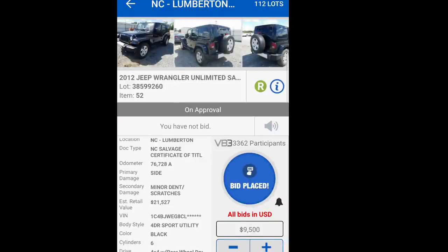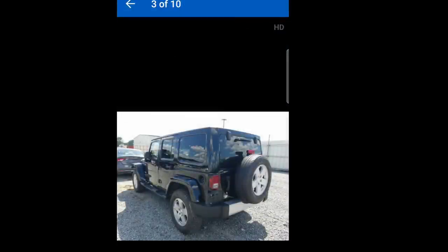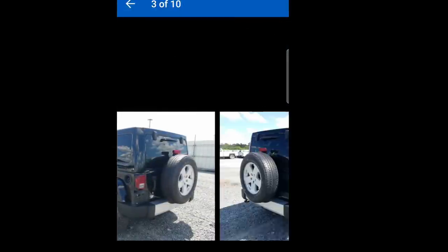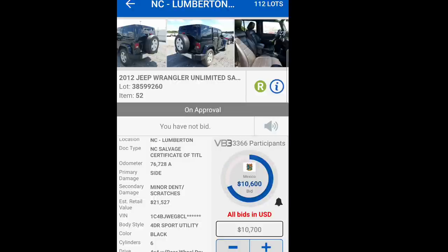A 2012 Jeep Wrangler. I'm not seeing the damage. Are you guys seeing the damage? I'm not seeing it. Oh, I see it down there at the bottom. All right. $10,000. That's not bad. So it's worth 21. So anything more than 10,500 is overpaying. They're overpaying at this point.